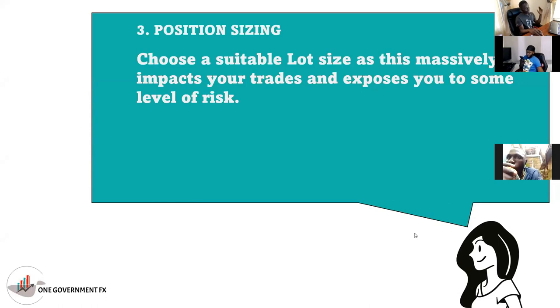So let me say I have a $5,000 account, and I place a trade. What's the worst that could happen? The worst that could happen is me losing $500. I think I am good with that. So I'm going to lose $500 on this account. Now, once you've decided you want to lose $500 on this account, the size of your position determines how fast you lose that $500.